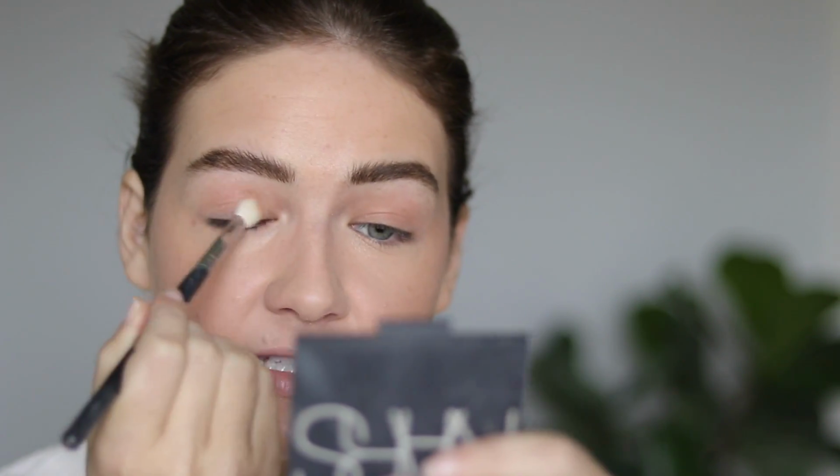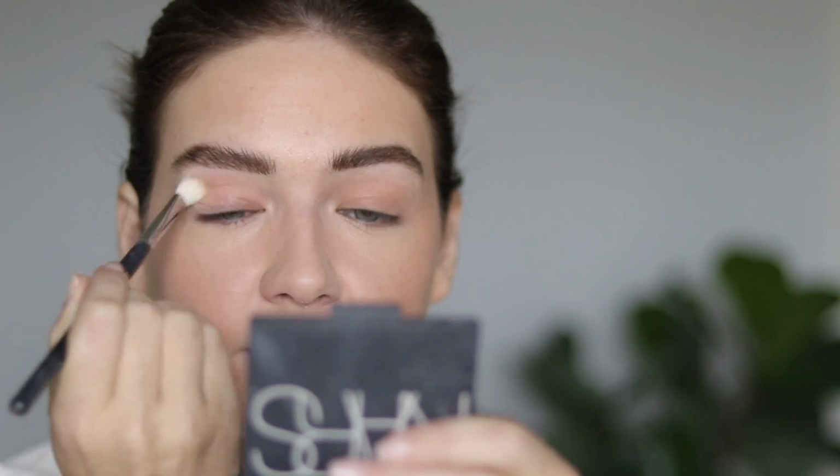It's something that I do very commonly in most of my videos, but I just wanted to show you the difference really quick and just having a very subtle amount of color all over the lid as opposed to what I'm going to do.